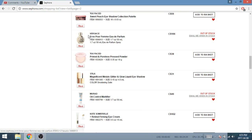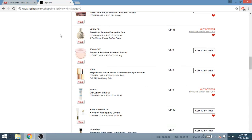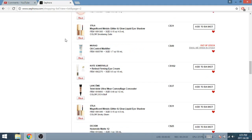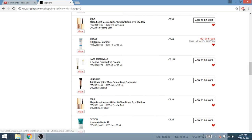The Versace Eros Pour Femme. I got a sample of this and I love it to death, but I think I will wait till my birthday and ask for that from somebody. It's a beautiful scent. Here's the Too Faced Primed and Poreless Powder. Would like to try that eventually, but not this time. Another Stila Glitter. Another primer, the Murad Oil Control Mattifier.